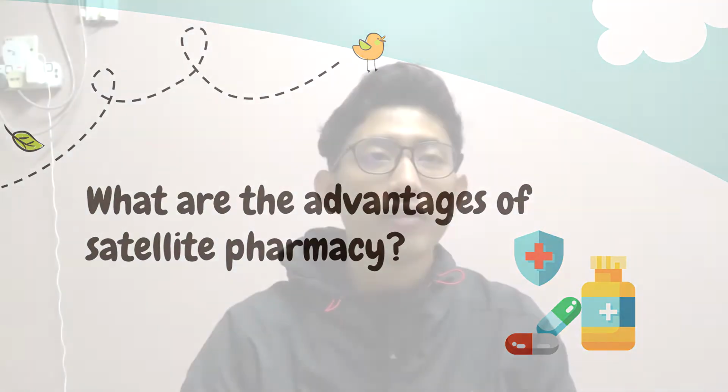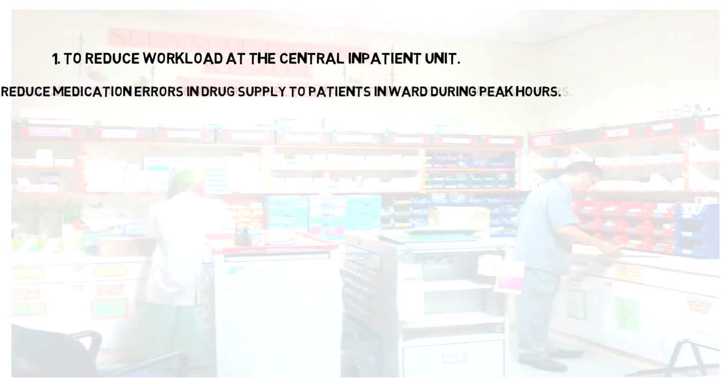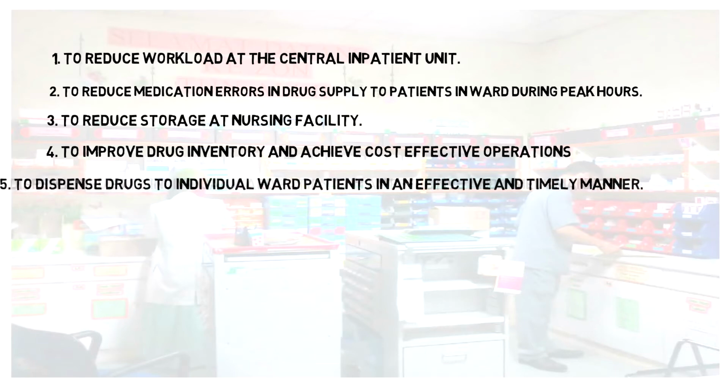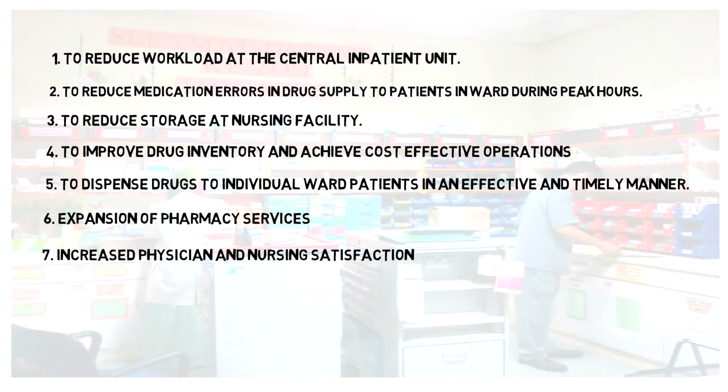The advantages of a satellite pharmacy are to reduce workload at the central inpatient unit, to reduce medication errors in drug supply to patients in the ward during peak hours, to reduce storage at the nursing facility, to improve drug inventory and achieve cost-effective operations, to dispense drugs to individual ward patients in an effective and timely manner, expansion of pharmacy services, and increased physician and nursing certification.